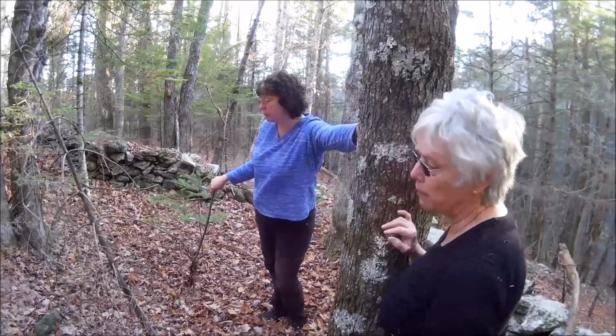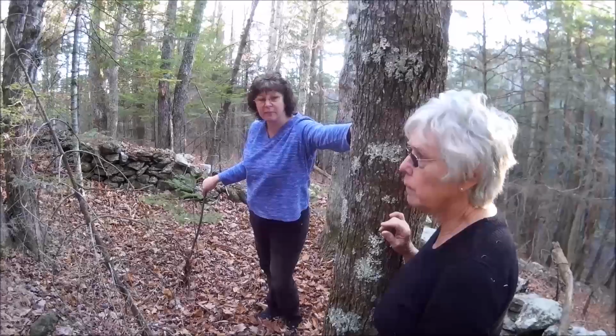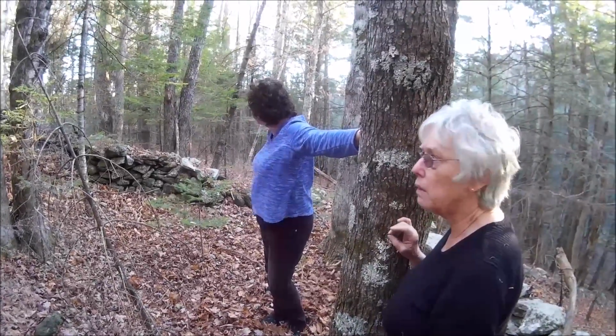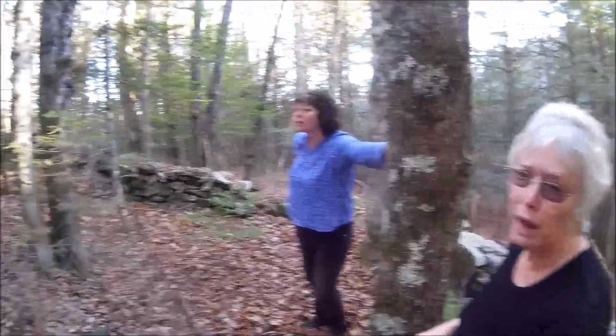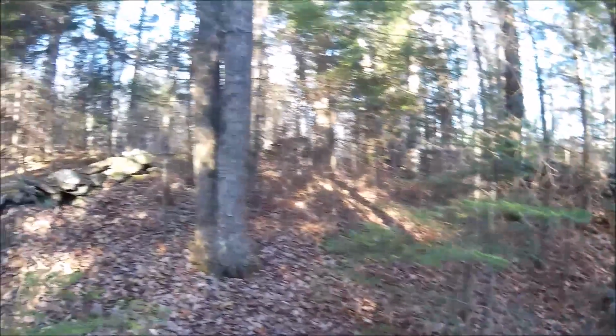I don't know if this might have been children. We did find on one of the Andrews that one of the daughters did die. Mm-hmm. And we didn't find her elsewhere, so it possibly could be her, possibly in this cemetery. Really no way to know for sure. You can see it's pretty grown up. The trees are pretty large in here, so it's been neglected and gone back to nature for quite some time.